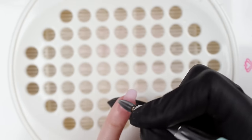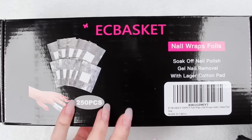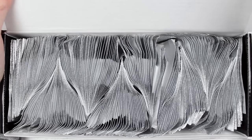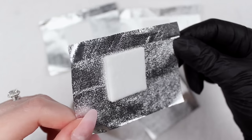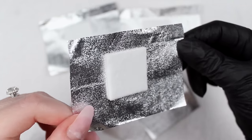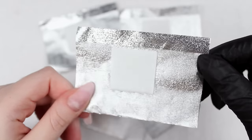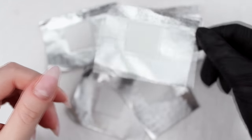I've gotten tired of cutting up my own aluminum foil, so I've been using these pre-made aluminum nail wraps, which have little cotton pads built into them. They may not look like much, but they're such a game changer. You get 250 pieces in this box, so it should last you about 25 sets. I've been using them on my toes as well, which has been amazing. There's nothing I hate more than one, doing my pedicure, and two, removing gel product from my toes. Oh my god, I'm sweating just thinking about it.